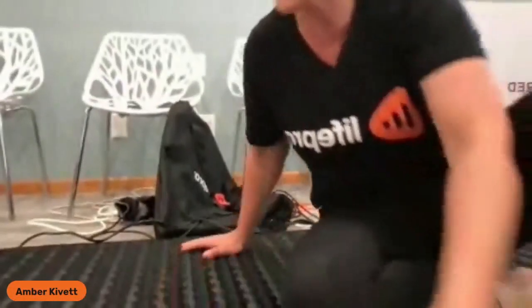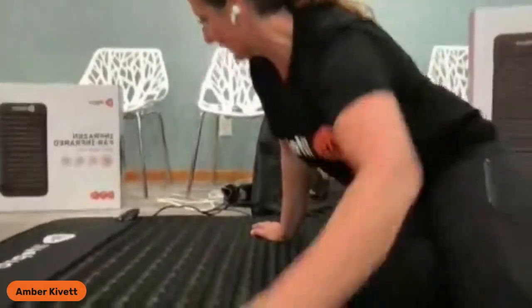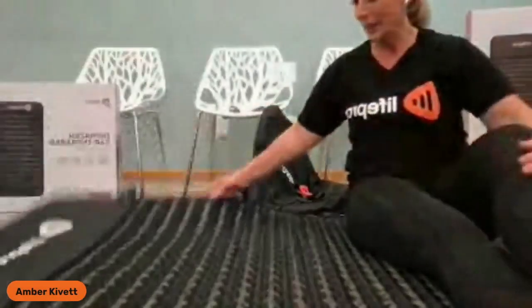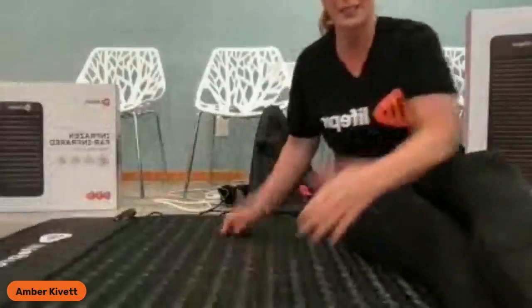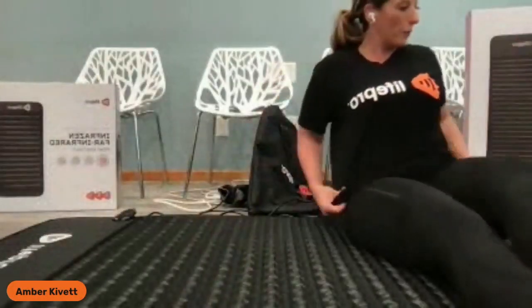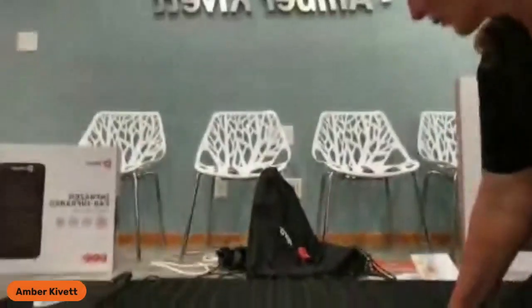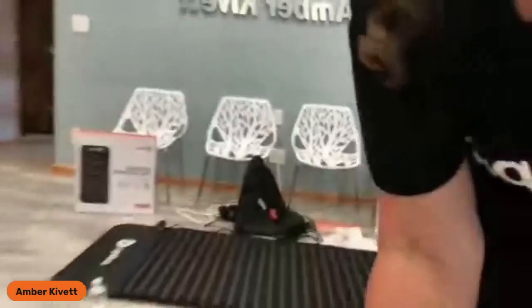So there again, there is what it looks like from a distance. It has the nice Lifepro branding at the top where your head should fall. So there's where your head should fall. And the back side is super smooth, folds up nice like a pancake, or like a burrito, and you can put it together. It folds nicely in the bag. So I'm going to set you back up over here so you can see all of me.